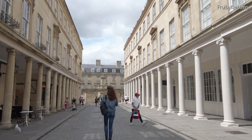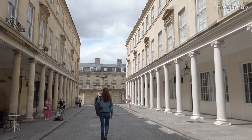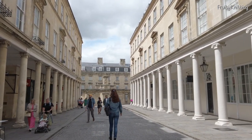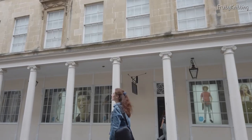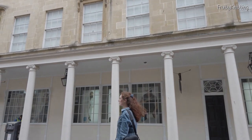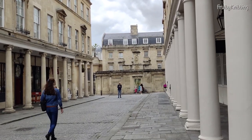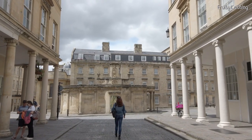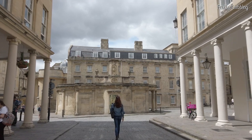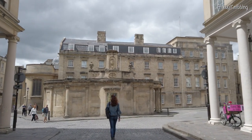Grand Street was built in 1791. It's called Bath Street. It's flanked by colonnades that lead the eye to the Cross Bath bathing pool at the end of the road. It's such an impressive location. It was used in the 1995 Jane Austen period drama Persuasion, and then more recently in the Netflix Bridgerton series, when we're first introduced to the Duke of Hastings as he canters down Bath Street.